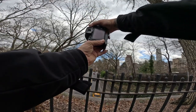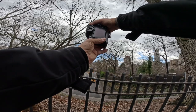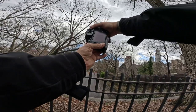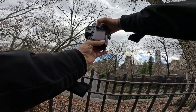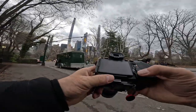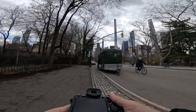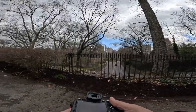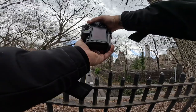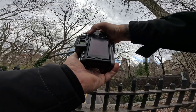Patience. This game requires patience and luck. Call it 50-50, 50% luck, 50% patience. Okay. I think I got one. Yeah, there's the gaze. There's a foreground. I'm trying to get two coming and going to be a nice one, but I gotta be here for a little while. There's one. Another one should be coming on this side, you know.